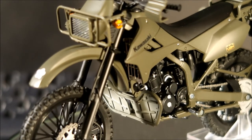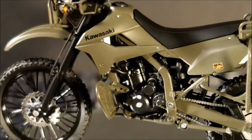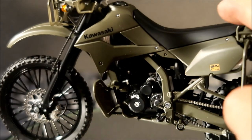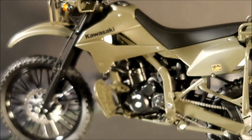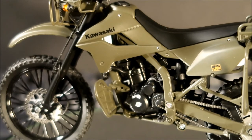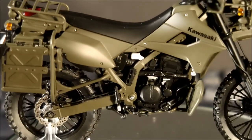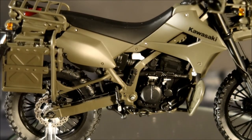It could be a voltage regulator. I'm not sure what it is, to be honest. Okay, maybe it's some secret military doohickey, I don't know. Okay, and then you can see the rear shock right there, and the rear shock does actually work. Okay, there's actual springs in it and stuff. There's the shock from the other side. It's kind of hard to see. It's like it's hiding behind the airbox on this side.